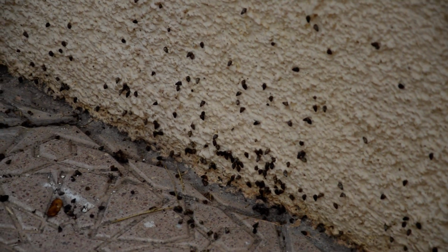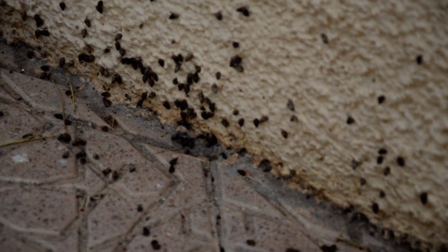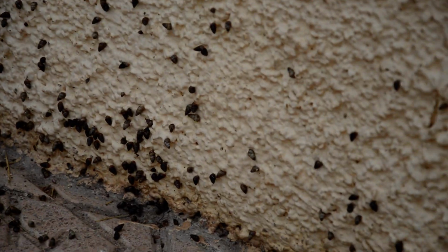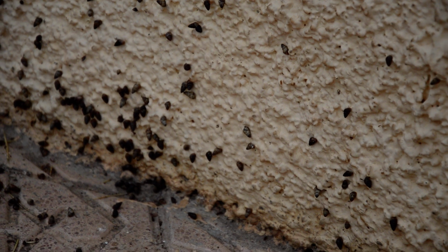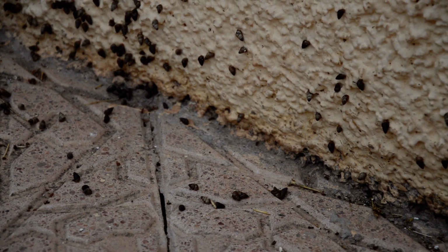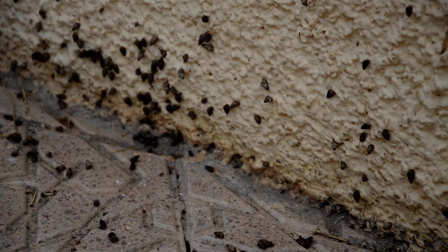Let's see if we can zoom in a little bit. Let's take a closer look. You can see the conical shape of each of these snails. And what they do is they feed on dead organic matter. If one of them gets crushed, the others feed on it.